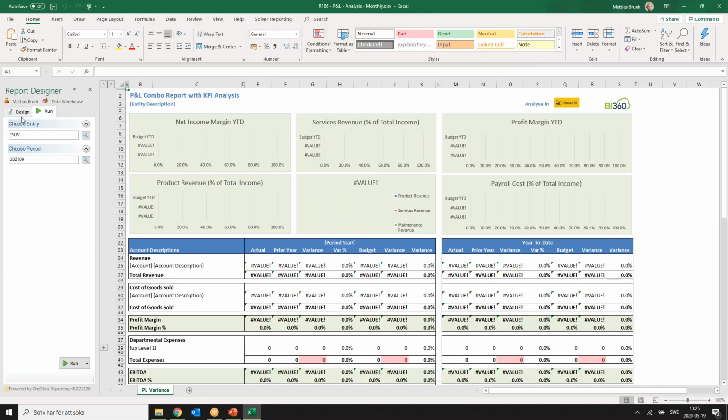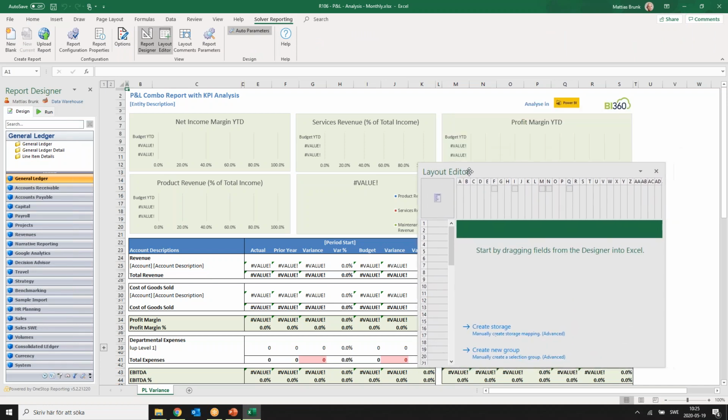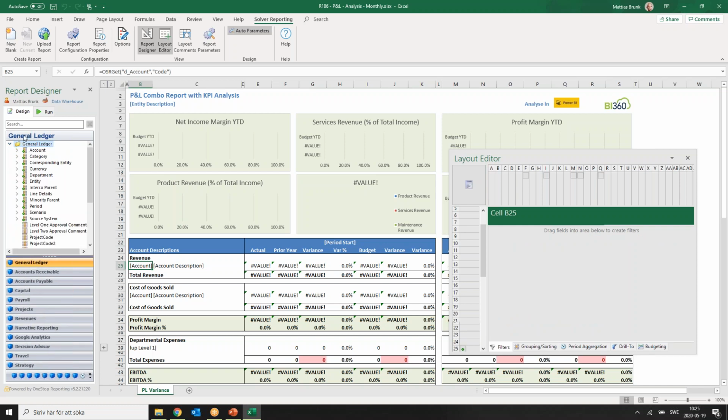So once it's open in design mode, you can see that I have a menu here saying Solver reporting. Basically, the definition of the template is Excel based. The reason I got several revenue accounts on this row was that the one who built it went into the data warehouse structure and dragged and dropped account. So account, I would then go in and find the account description.